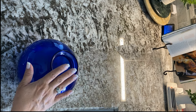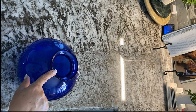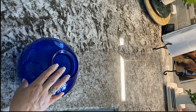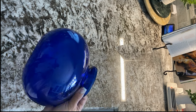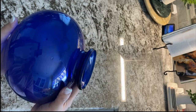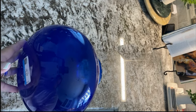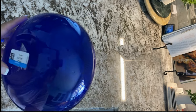Again, this was the only item that I found at the store, and she said the only reason she didn't pick it up is because she hates to mail glass. Otherwise, she probably would have picked it up. I thought it was cool. I love blue. You know that? If you've been watching me, you know I love blue. So anyway, I was pretty excited to find this. I don't know who makes it.